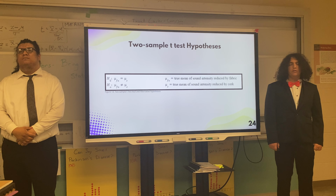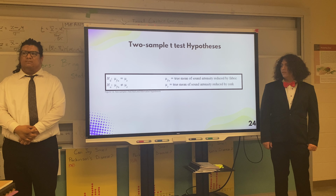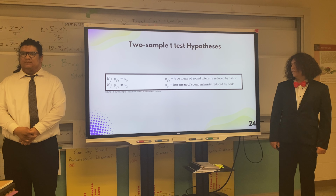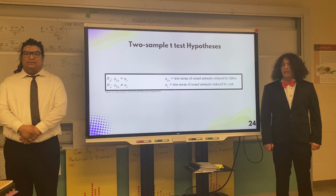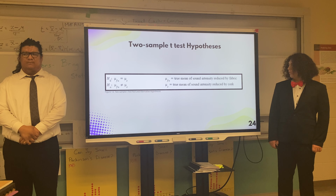So in our two-sample t-test, we have two hypotheses. Our H0 means that the true mean of the sound intensity reduced by fabric is equal to the true mean of the sound intensity reduced by the cork. And our alternative hypothesis says that the means of fabric and cork are not equal.